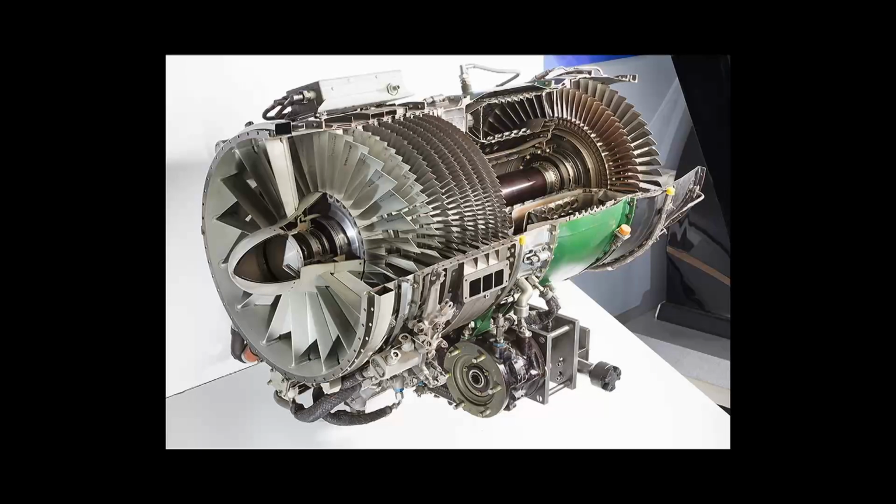There's been amazing improvements in air travel over the last few decades. But for me, the most important thing is it's become more accessible, and that's helped to connect our world. And a lot of that has come from improving efficiency of jet engines. Today, they are dramatically more efficient than they were decades ago.